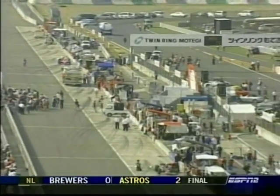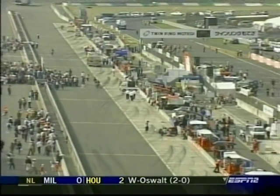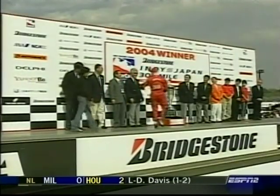Greg Ray, on the other hand, you have to look at and go, one of the smallest teams that they have, but he has to have a lot of confidence going to Indy because they've run so strong here at Motegi.